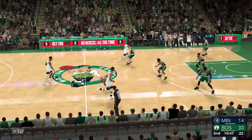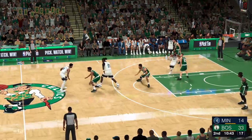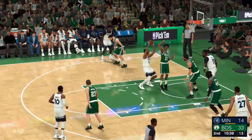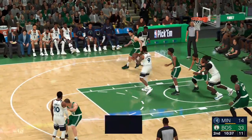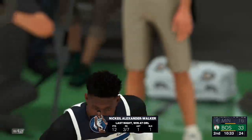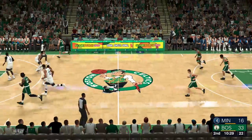Minnesota shooting just 24% in this one. Not great. Here's Alexander Walker. He had a 12-point outing in their last game against the Magic in Orlando. Here's Edwards. Shakes off strong D and gets to the bucket for 2 points. Edwards got 4 points in the quarter.